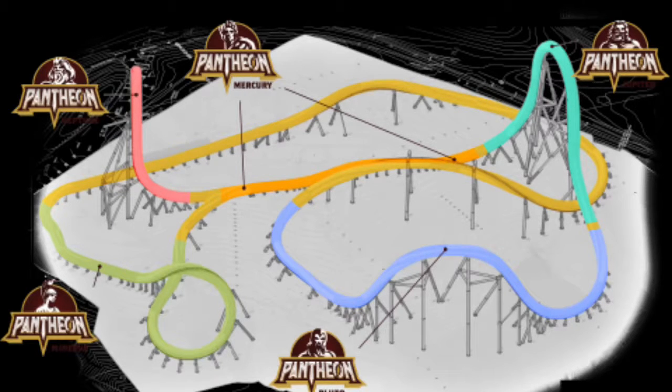So in my opinion, this will be one of the best new roller coasters coming in the world next year. I think it does look absolutely awesome. Obviously stuff like Kings Island's Giga Coaster probably will overtake it, but it still does look like a great ride. I think it's a great fit for Busch Gardens Williamsburg.